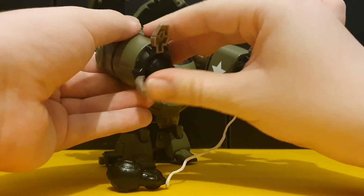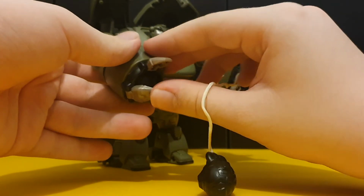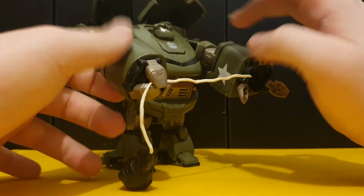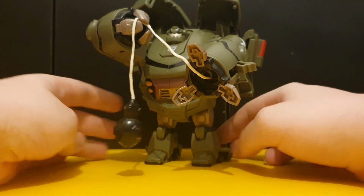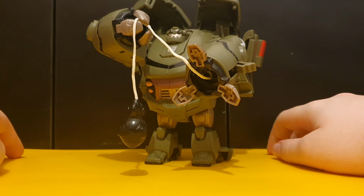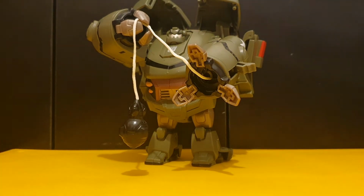But yeah, you can shoot out this little cannonball thing, and I guess if you open up his other hand, then you can pose him holding the little thing. I'm not saying you can actually do it, I'm saying it might be possible. Yeah, if you just raise it. There we go. Now that's a good looking pose right there. Doesn't that look good? If anything, this is going to be his pose for the thumbnail. So yeah, that's pretty much all I have to say.